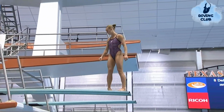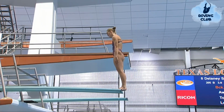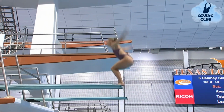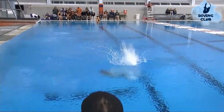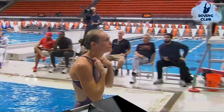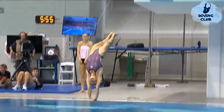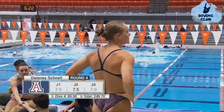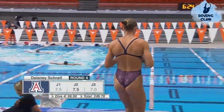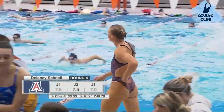After the last round, what did she have? Oh, in the fact that she's doing it pike. So she did a back two and a half, just like what we saw in the air. Her positions, her toe point, down to the toe point and straight legs, you care in that slight over rotation, but 7.5, 7.5, 7 puts her atop the leaderboard. She had a disappointing first round dive, but since then has been stellar.